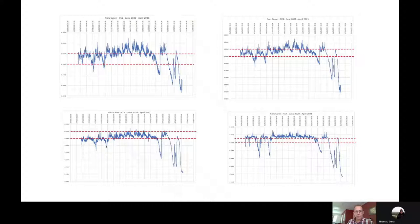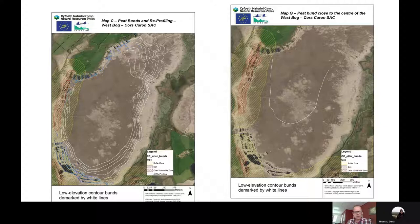So one of our main techniques we've been using is this low elevation contour bunding, and I have a video for you in a second. But here are some of the maps for this winter's work. We have contracts starting at the end of this month, and as you can see, there's reprofiling work as well as new bunds going in. On this site, something like 33 kilometres of bunding are going in on this site and the northeast and southeast bogs of Caron. So a lot of work this winter.